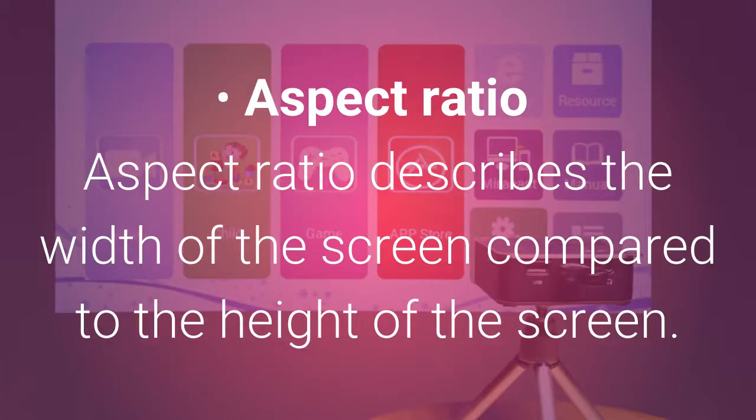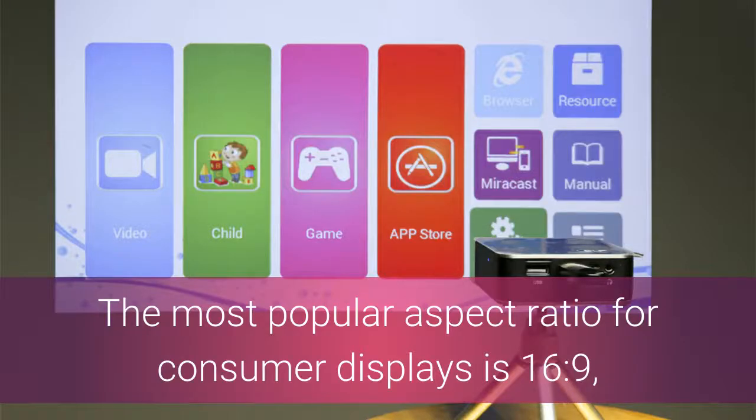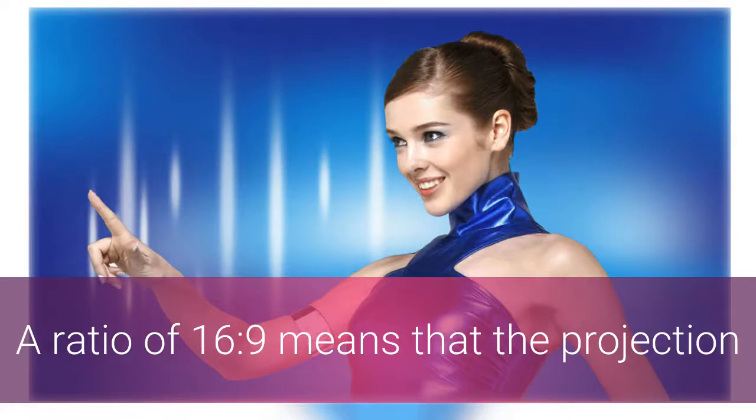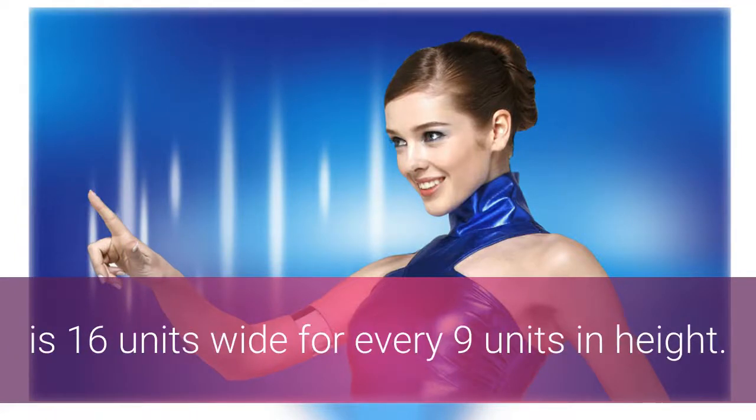Aspect ratio describes the width of the screen compared to the height of the screen. The most popular aspect ratio for consumer displays is 16:9, which is the standard format for high-definition TV. A ratio of 16:9 means that projection is 16 units wide for every 9 units in height.